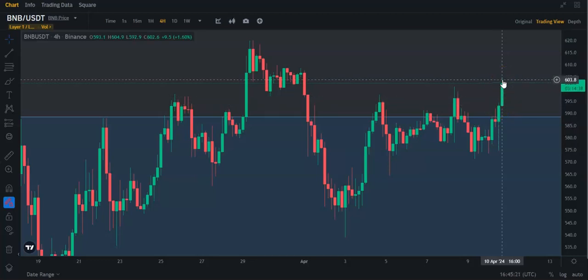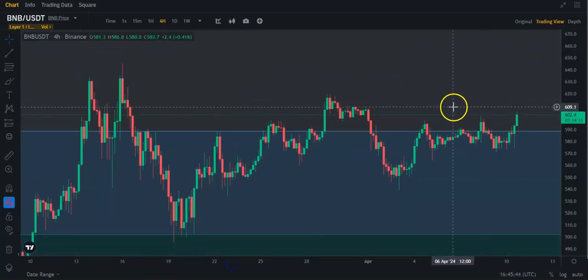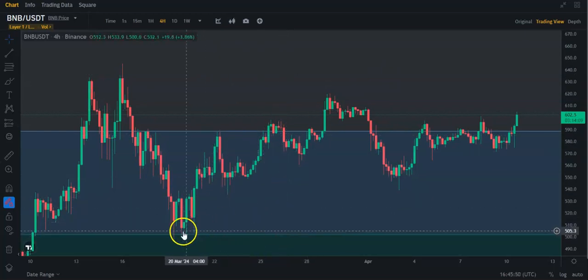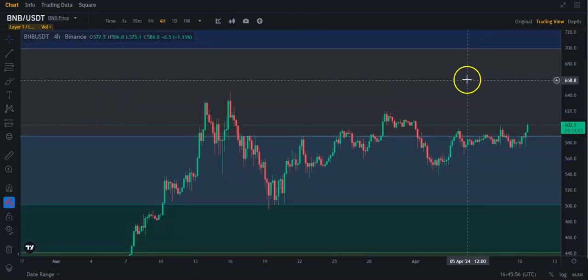And you know, I believe this is probably because people know that a launch pad is coming, a launch pool. There are just so many launch pool projects on the way, probably, that I just don't see BNB going down that much. If we look at this on the 4 hour time frame, I'm surprised we even made it down to $500 back on the 19th of March. But really, I believe that's probably the lowest we're going to see for a long time.